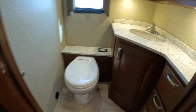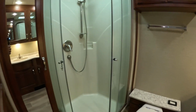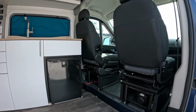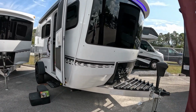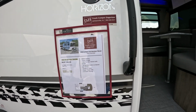AC works on this one. Here's a toilet here, sink. I mean, shower should be. Shower's in the back. This looks like it's a full size bed. Hookups, bed up top. This is the sole, intake sole. You can see the show price is $40,000. MSRP is $48,000. Here's all the info.